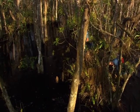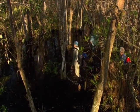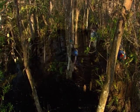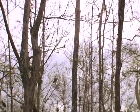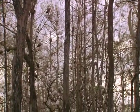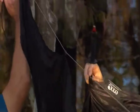Well, I think we better be finding a place to set camp, Mike. All right, you're looking for a shallow spot? Yeah. We might have a little company with us if we sleep right around here. These birds appear to be getting ready to go spend the night here. I could work with this. Tom put these up before.